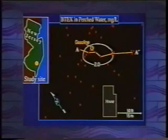And you can see that in the perched water, this is the contour for greater than 2 milligrams per liter of these six compounds. And you can see there's no preferred direction of flow here. It's just kind of sitting there in this perched water zone. I'm going to show a cross-section a little bit later, A to A prime, right through the middle of this zone.